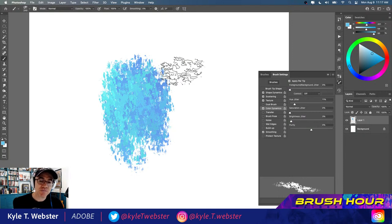If we're looking at blue here, you can look at my color wheel. It's either going to bounce more towards the greens or a little bit more towards the purples. By a low amount, 11% is not that high, but it's enough for us to see a nice change here. We also have brightness jitter set at 3%. Pretty cool. So that's going to change the brightness or the value of the color as well.